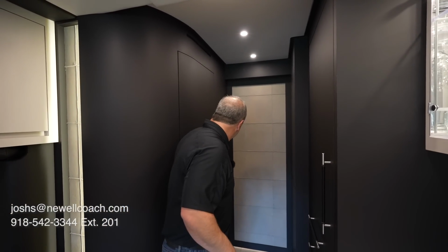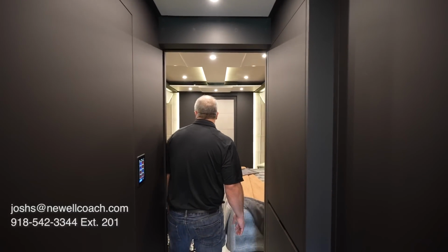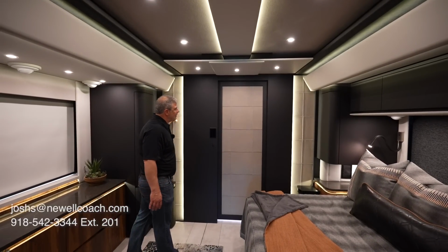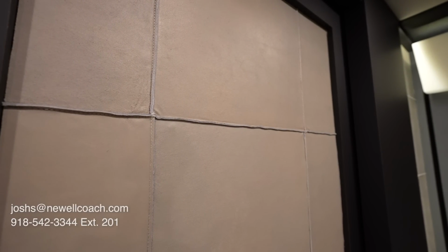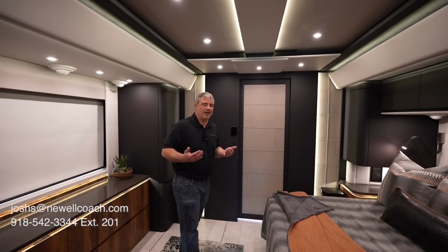As you come back through here, it gives you a mid-century modern feel as you walk back into this area. It gets a little bit darker here and looks really cool. As we pop open the door back here to the master bedroom, you'll see that we kept it consistent all the way through with the same accents and the same patterns. As soon as you walk into the door, this continues and flows very nicely.